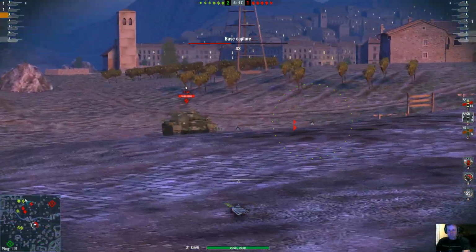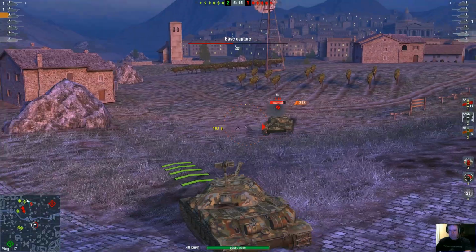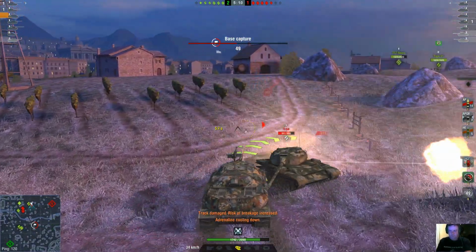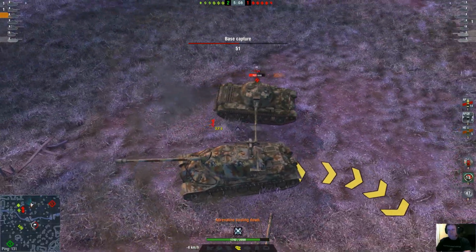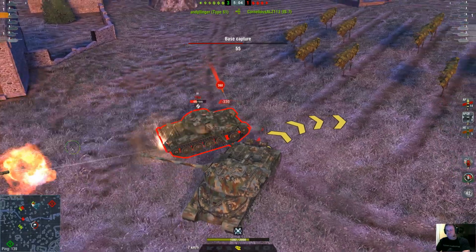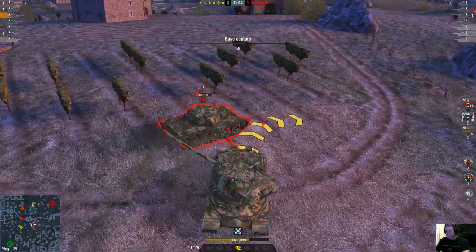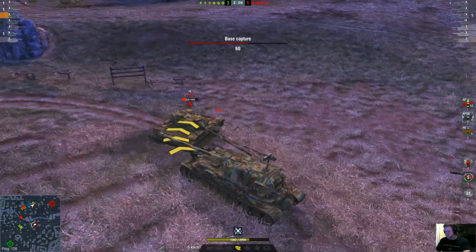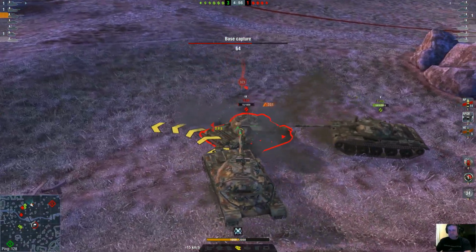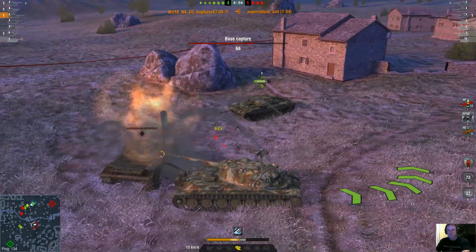But you can also throw some spicy APCR down the barrel in those situations where only spicy ammo will do, and reap the benefits of 303 millimeters of average penetration and 390 average damage. Even the high explosive ammo with 68 millimeters of penetration will have its uses against those thin-skinned opponents. Dispersion, 0.367, and aim time of 5.4 seconds are also very nice at this level and competitive at Tier 10.